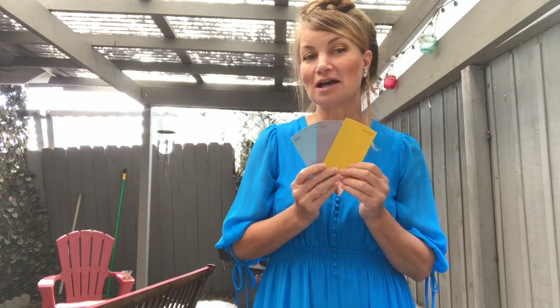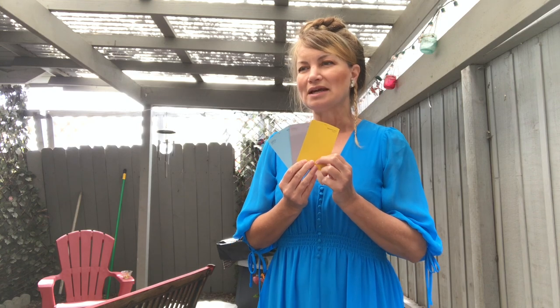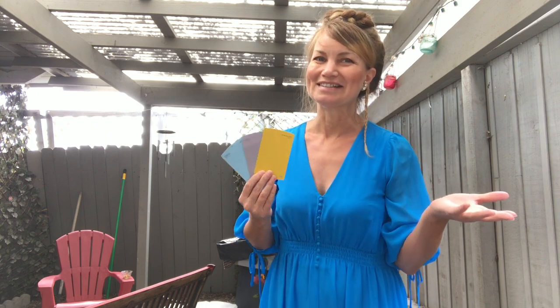I'm not even sure how I'm gonna go about doing this. I might just be rebellious and not even put a primer on it, because it's more of an art project anyway. And I'm also going to do something different where I mix my own paint with my own art supply paint, because I am an art major in college.